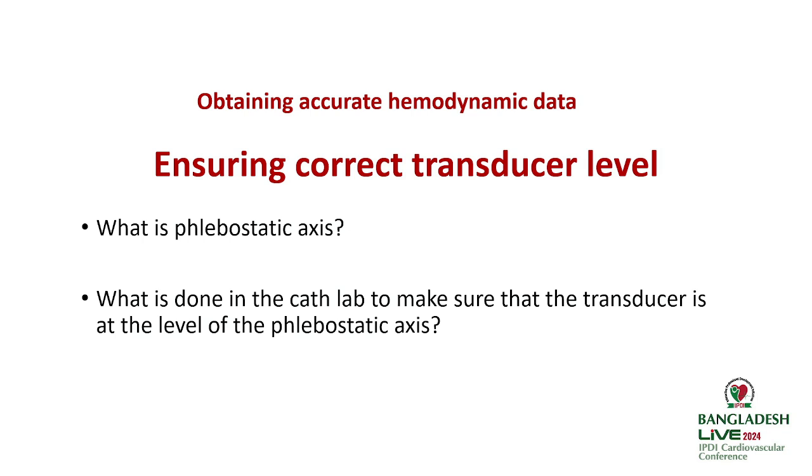So firstly, this is something that many people don't do in the cath lab, and it's dangerous. If you don't do it, you can get into trouble, which is to ensure the correct transducer level prior to every case in the cath lab. What is the level at which your transducer is present vis-a-vis the patient's central, what we call the phlebostatic axis, or the midpoint of the atrium. So what should you do in the cath lab to make sure that this is done? I'll show you, and this is something I discovered they were missing in my lab too, then I insisted that it is done.